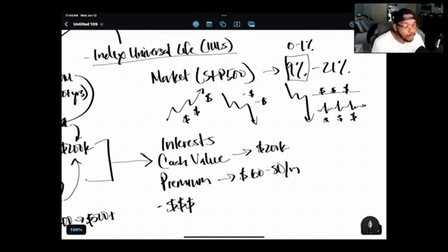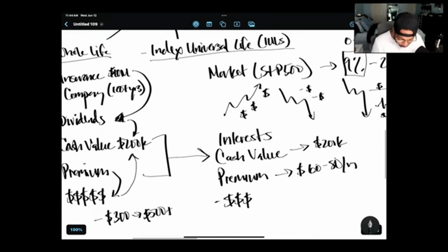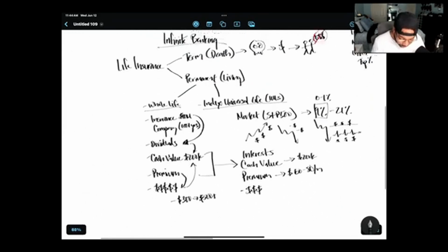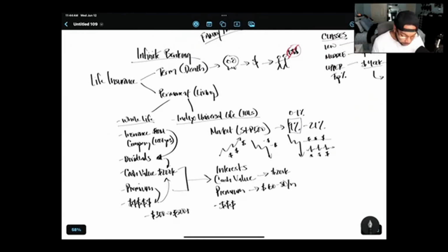So a lot of people who had IULs before 2020 weren't really making money in the beginning of COVID. So that's really where that comes into play. So like I said, when it comes to life insurance policies, this is the basics of how things work.